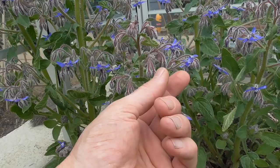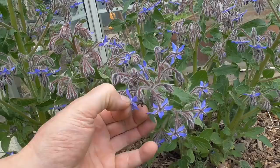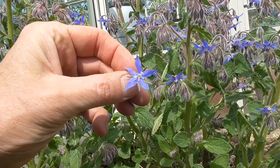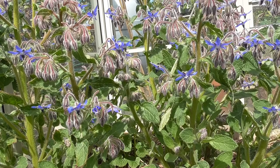Oop, doesn't look so beautiful. Let me try another one. Okay, theoretically, you can pick off the petals. There we go. You need to get rid of the hairy sepals. And you can sprinkle it on salads. They look beautiful. You can eat them. And they taste quite sweet. I'm just going to eat this one. Not bad at all. You can taste the nectar.